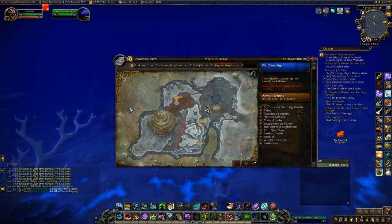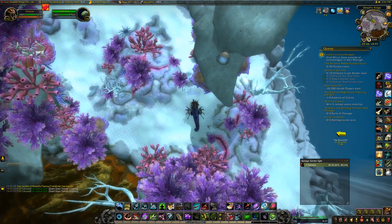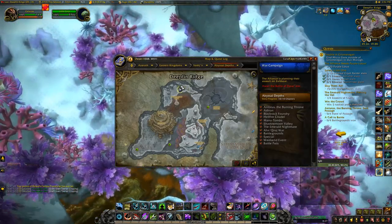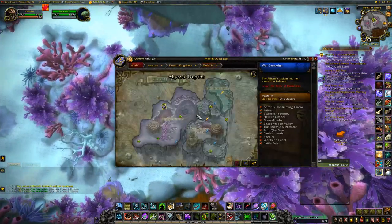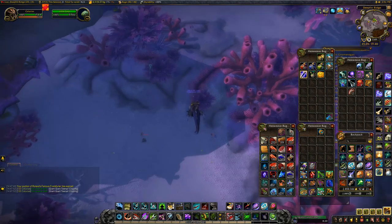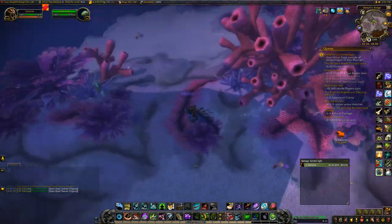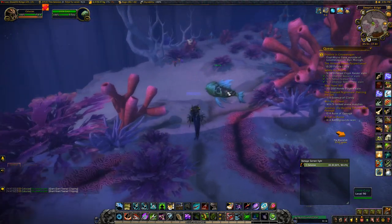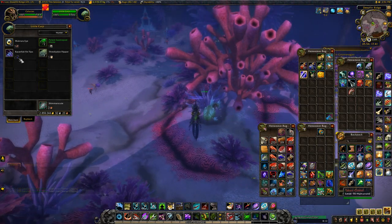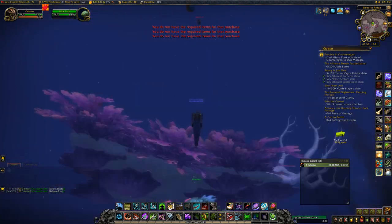Now we're going to go to Little Carp. Little Carp is north Abyssal Depths at 4517. Coming up to Little Carp now. Remember, he's right here, north Abyssal Depths, 4517. We're going to buy some Makrura eyes from him. Oh, here he is. Little Carp. We're going to buy four Makrura eyes. And then let's go and buy those.